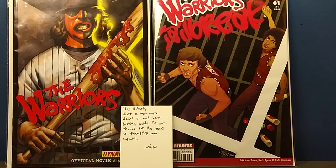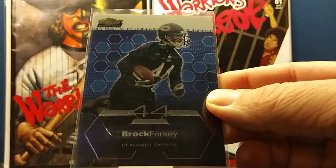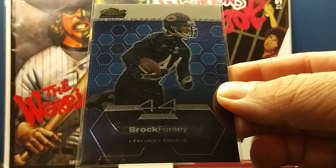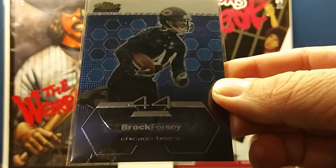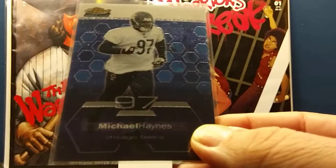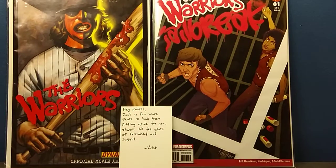Then he sent me some cool old school stuff, like this Brock Forsey out of Finest. I remember this dude. He didn't do a lot, but I remember one game he tore the hell up out of the Arizona Cardinals, man. Had like 140 yards rushing and just had a good day. Michael Haynes had a pretty short career with the Bears. Didn't quite live up to the hype.